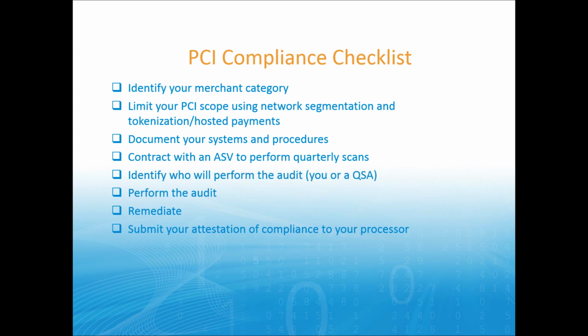Next, just perform the audit. Go through all of your systems, answer all the questions, and what the audit basically involves is it's a checklist, and it asks you question after question after question about your systems, and you have to say whether or not it's in place or not.